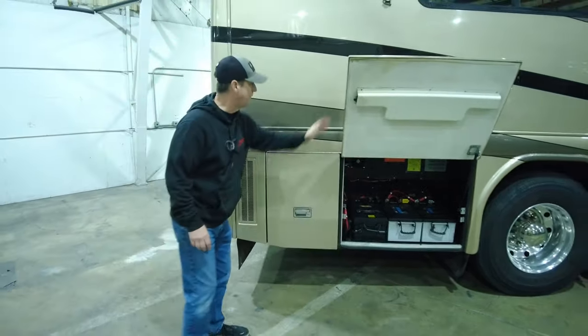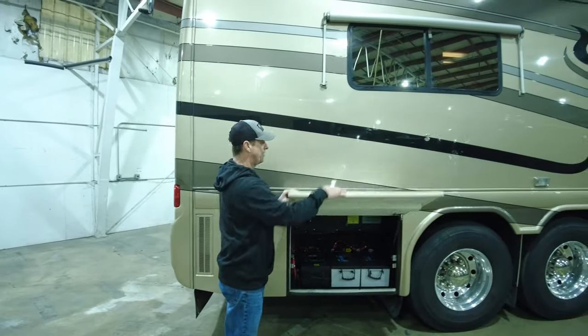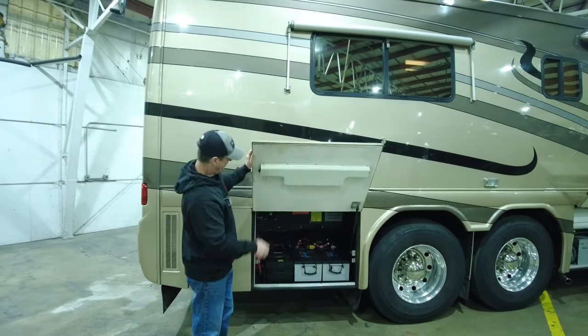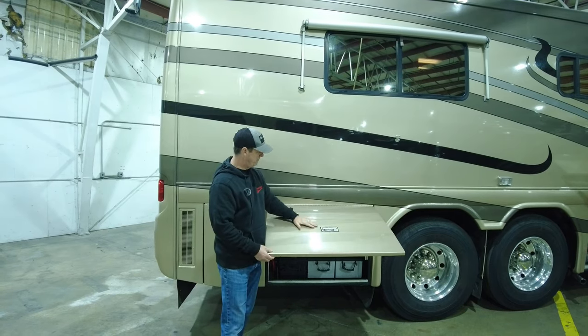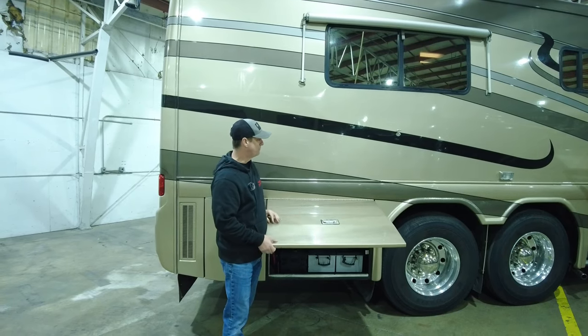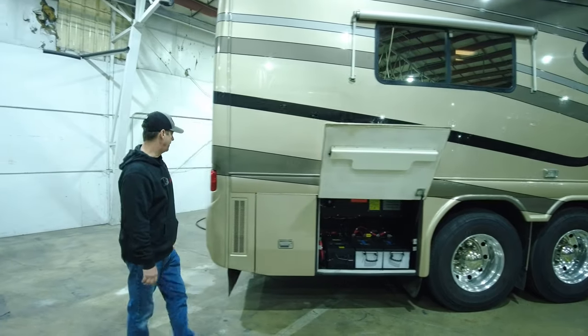You'll notice all the Intrigues, which is nice also, is that these are fiberglass bay doors rather than aluminum. So they insulate better than an aluminum door. And if you ever had to patch them up or anything, you could repaint it instead of replacing the whole skirt itself if it was aluminum. So really cool feature there on the Intrigues.